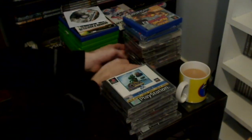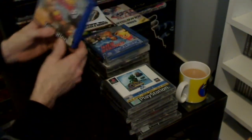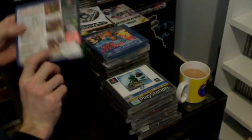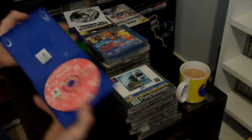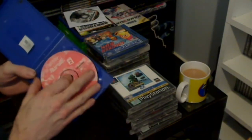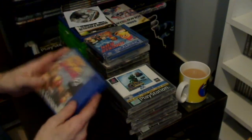So, we'll carry on with the PlayStation-ish type games. The first one is Ready to Rumble Round 2. Emo Joe actually sent me this with the arcade stick I bought off him, so I've already got a copy of it. It's a Blockbuster rental copy, it doesn't come with the instructions. And the disc is okay, it's got a few light surface scratches.